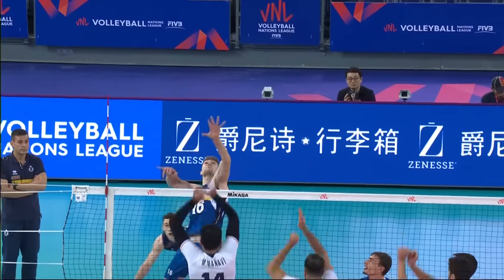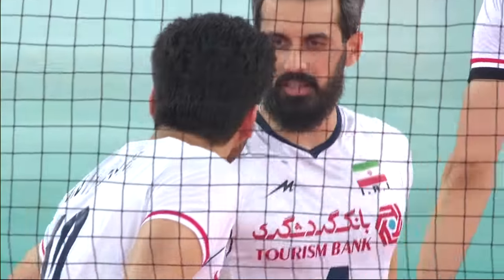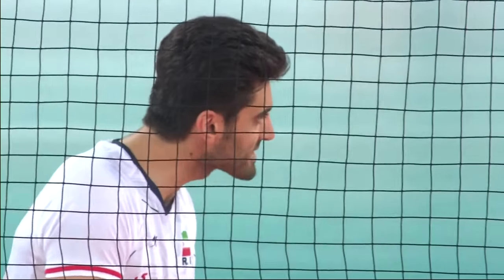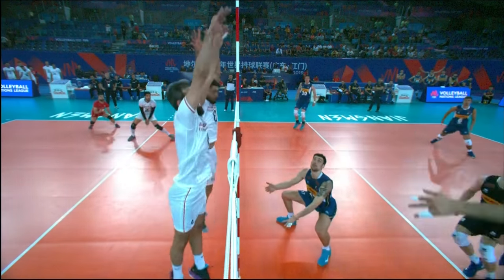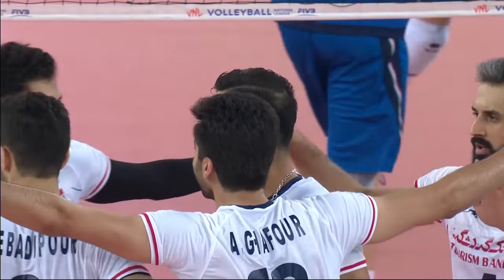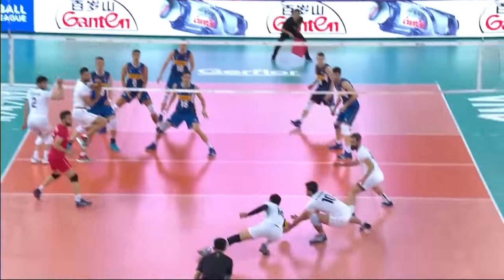Iran not done and dusted in this one by any stretch of the imagination, but this young Italy team rising to the challenge laid down for them by Gianlorenzo Blengini, and that is to pick up victories in VNL points here with an understrength 14. But so far so good.